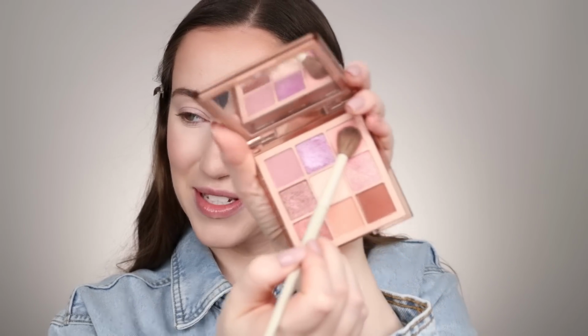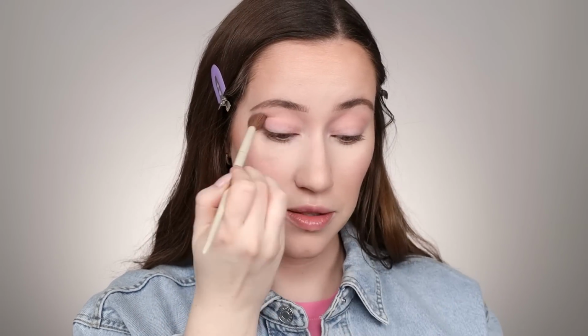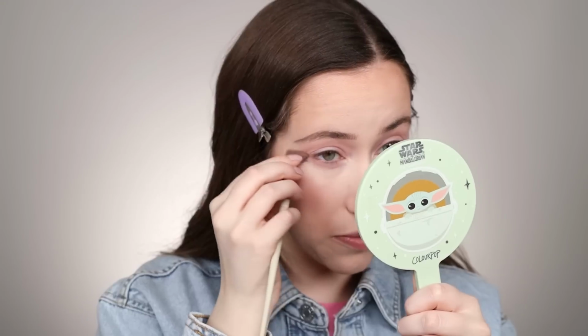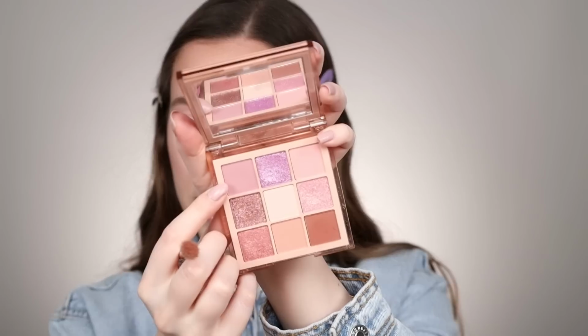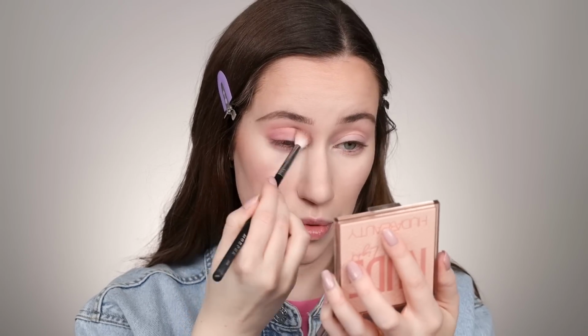So we're gonna use this. I'm gonna start out with this color right here. Whoa, that was more pigmented than I remember. I'm just gonna throw this in the crease as my transition shade. And then I'm gonna take that same brush, pinch it, and run that color on the lower lash line. Next, I'm gonna dip into this shade right here, which is the most beautiful mauve color, and apply that to the outer portion of the eye.